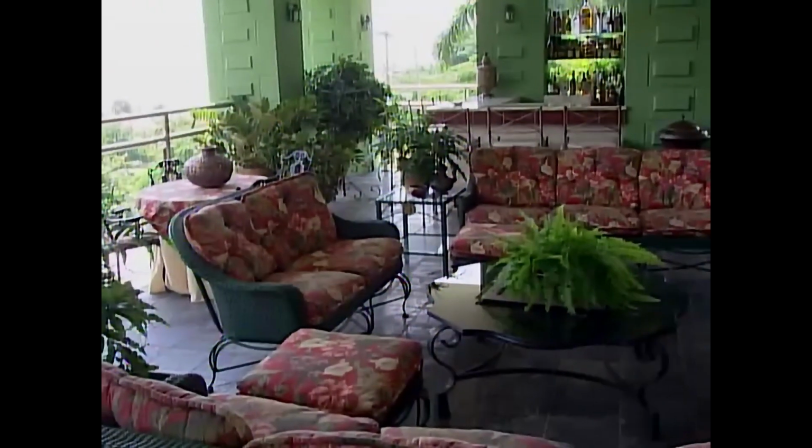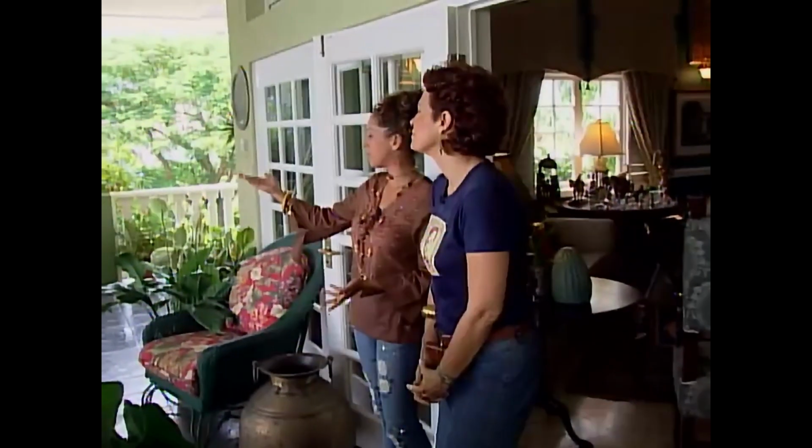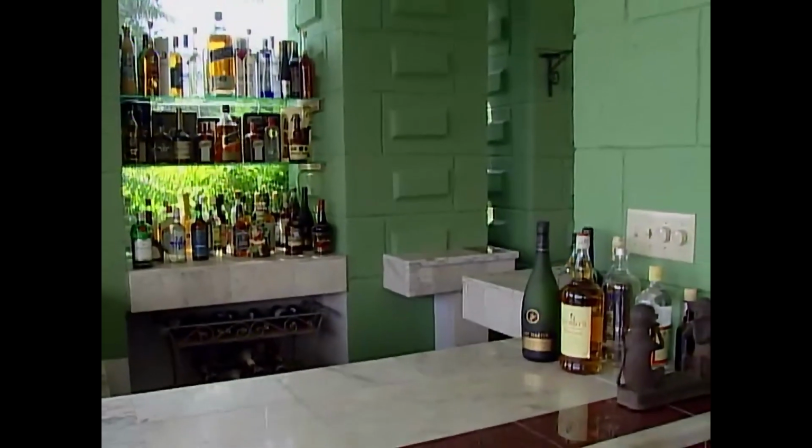Well, Cindy, you know what? Let's just go through the veranda because this is also for entertainment, but it's just one of the areas in the house for entertainment. And we'll get to that other area in a moment. It consists of bar counters. Yes, there are 2 bars. What is it made out of? Marble and granite. Nice. And then your wicker furniture.